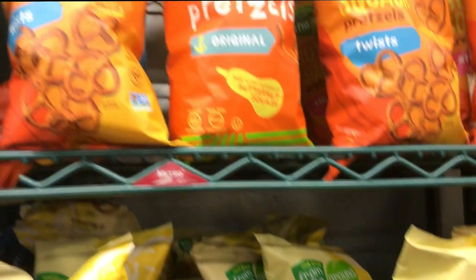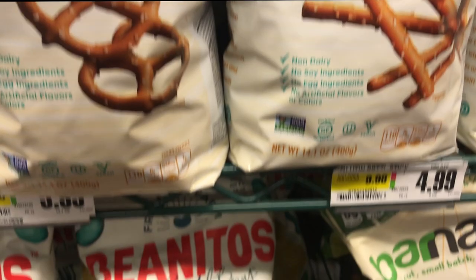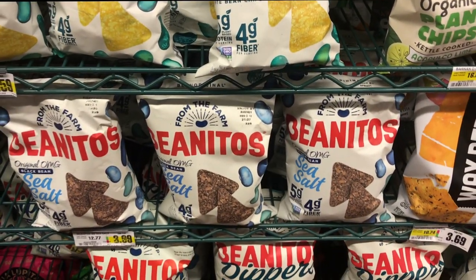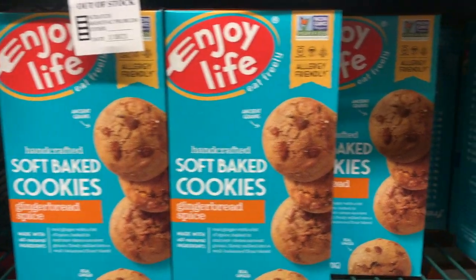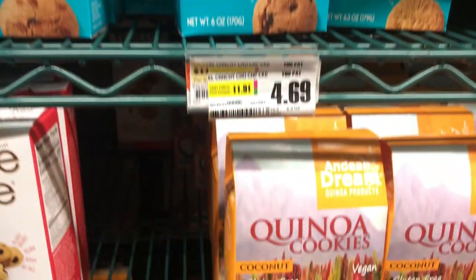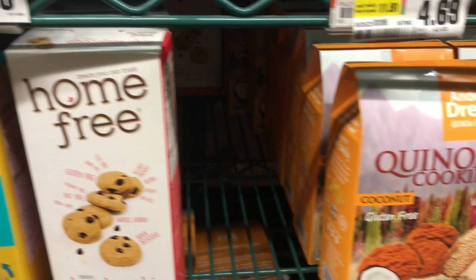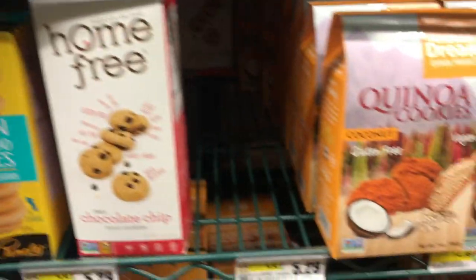So now I'm looking at the different snacks, pretzels. This is like the healthy snack section. Beanitos, which is like nachos, I guess, made from beans. Enjoy Life is a good brand that makes a lot of vegan friendly sweets as well. Quinoa cookies. We have some lemon shortbread cookies.